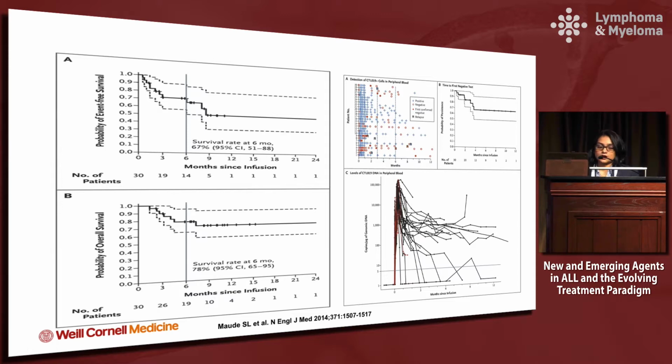And if you look at the CAR T cell, you can detect the CAR T cells in blood. And if you look at the CAR T cells in follow-up, you can see that some of these are persisting for a pretty long time. So the concept of these cells is that once they're recognizing the antigen, they're able to self-generate and kill the leukemia cells. And this persistence of CAR T cells has actually been linked to these ongoing CRs that are being seen in the trial.